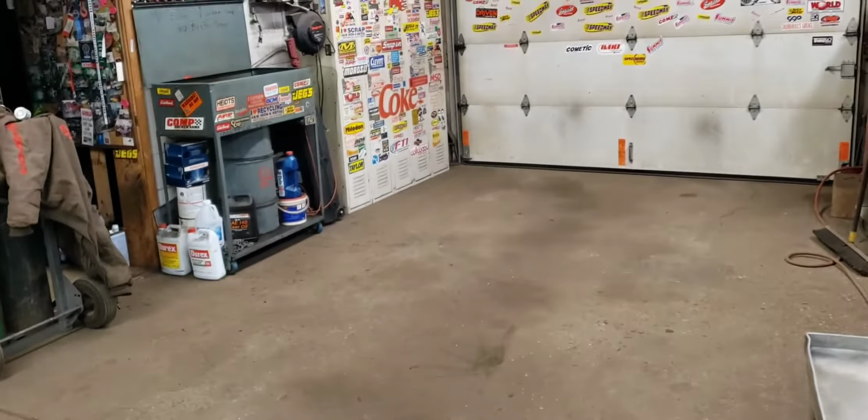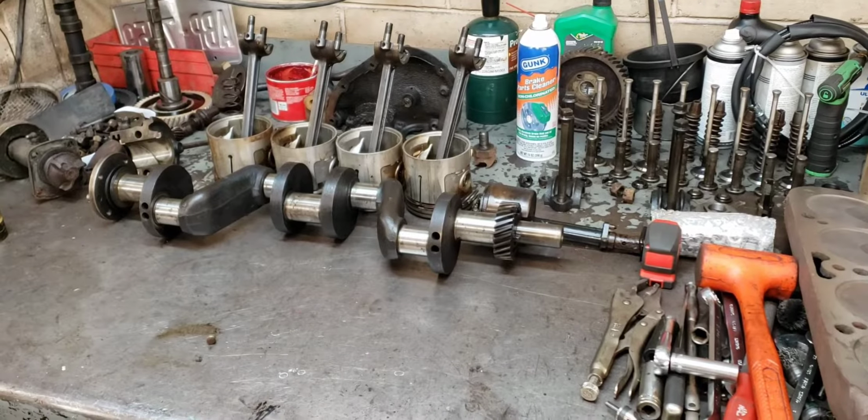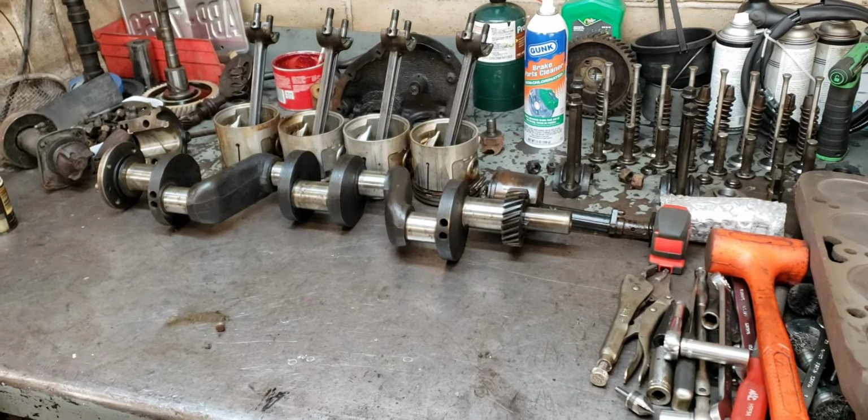Got this Model A block prepped. Deburred, cleaned, seats ground. All the valves are adjusted and lapped, and so now I gotta give it the final cleaning on the block and then start cleaning some parts over here. So that's what's going on right now. More to come.